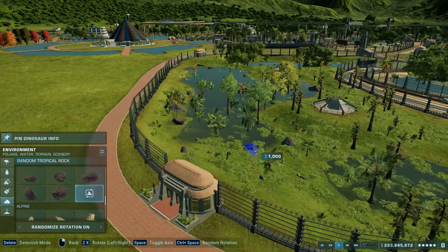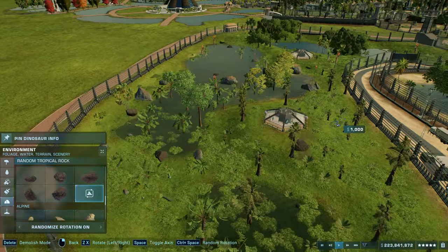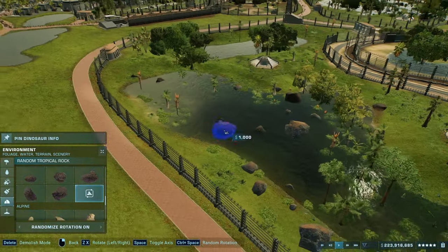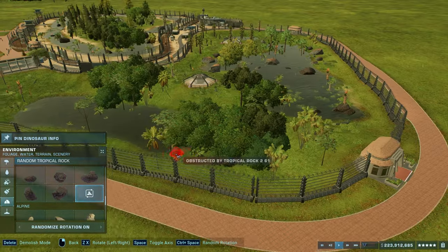And after this, I'll go ahead and show you a small B-roll clip with the Deinocheirus along with some dinosaurs roaming around here, just having a good old time.